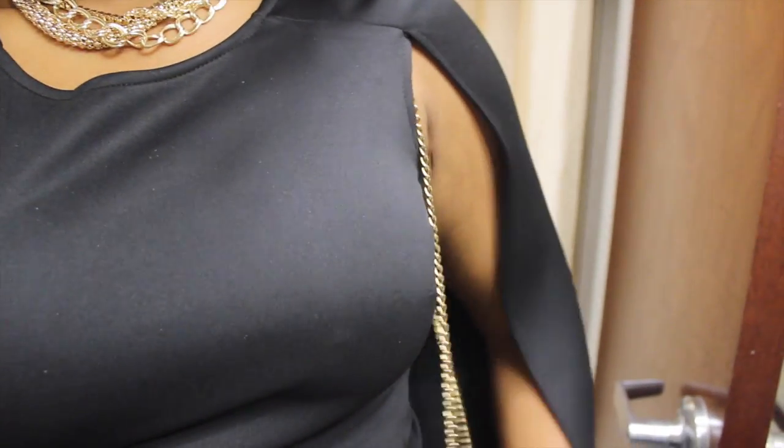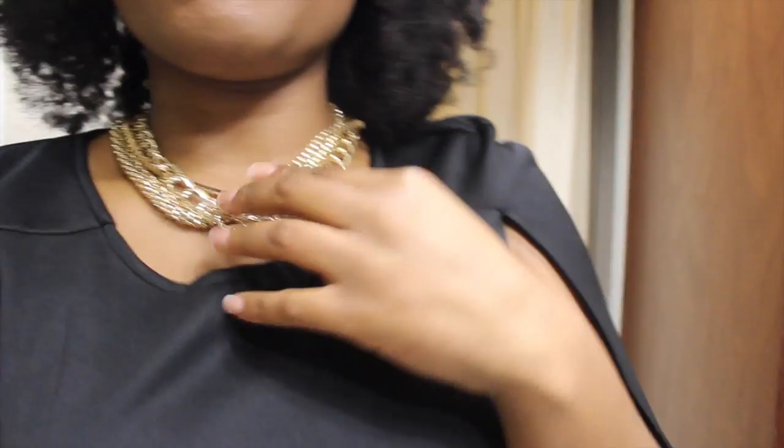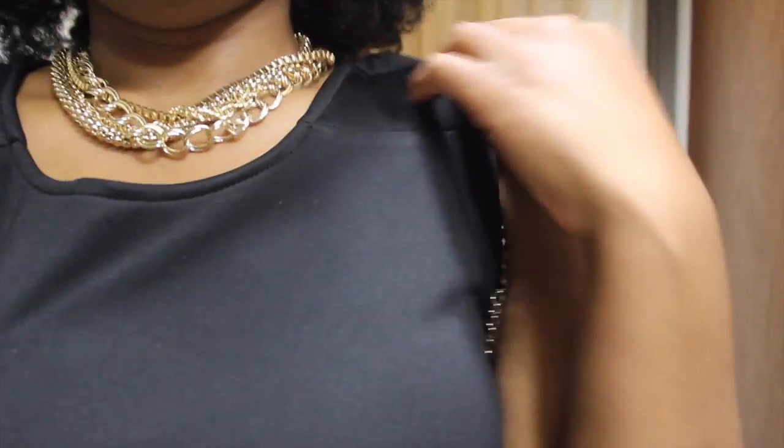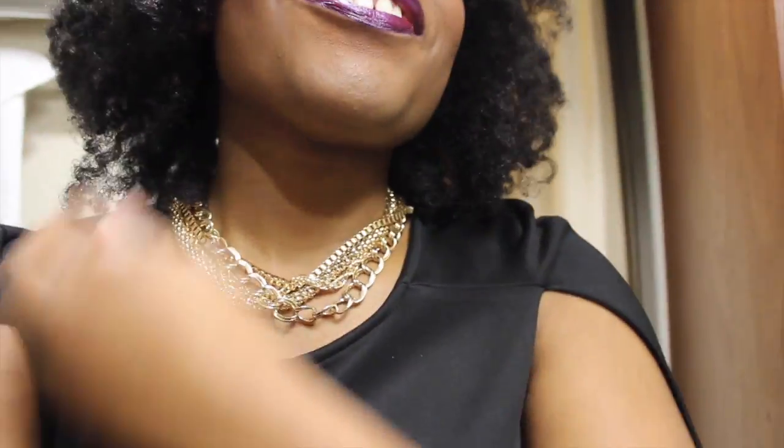I have a purse here. I'm not too sure how it goes. I mean, the chain here goes with the necklace, the same type of thing, and I'm just kind of wearing it under the cape. Kind of like that. I don't know. That's the best I can do for now.